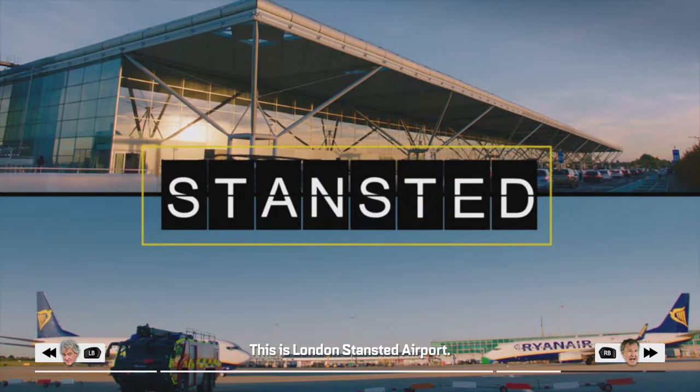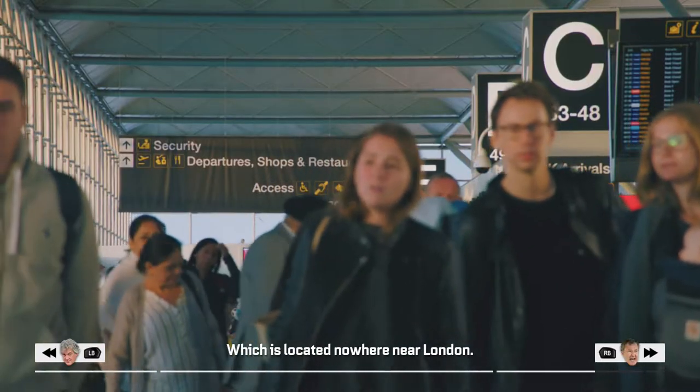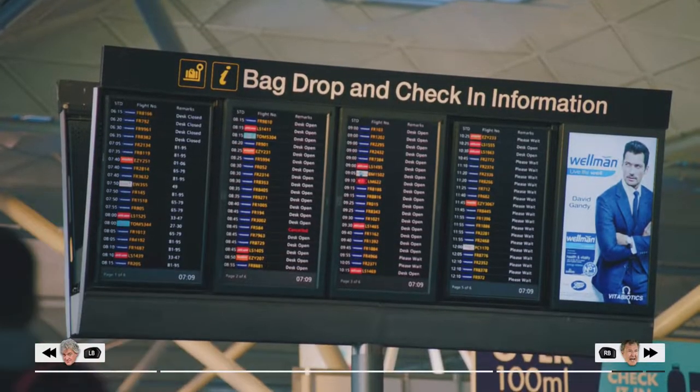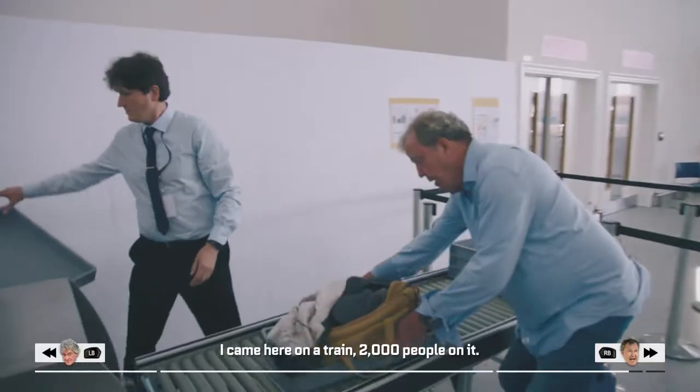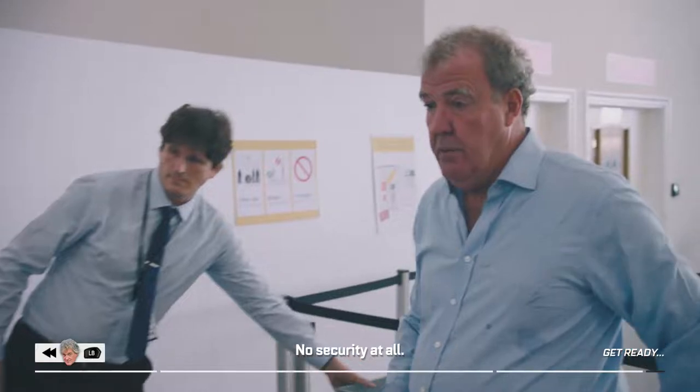This is London Stansted Airport, which is located nowhere near London. I came here on a train, 2,000 people on it, no security at all. Going on an aeroplane, well, I'll do this.